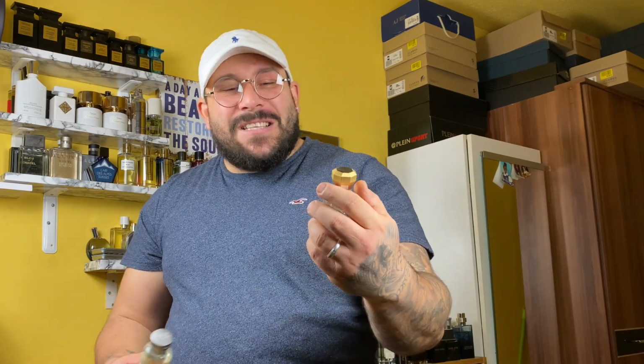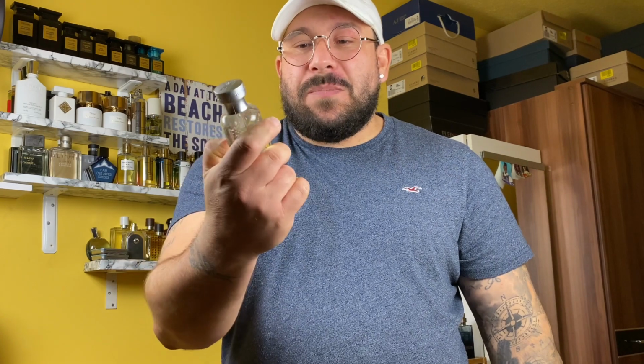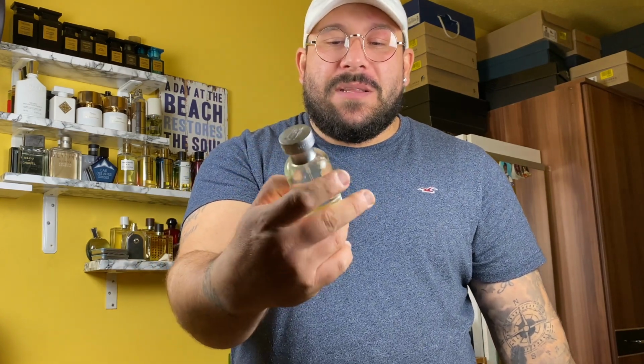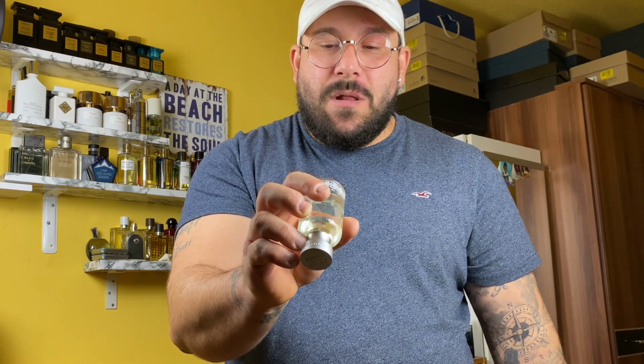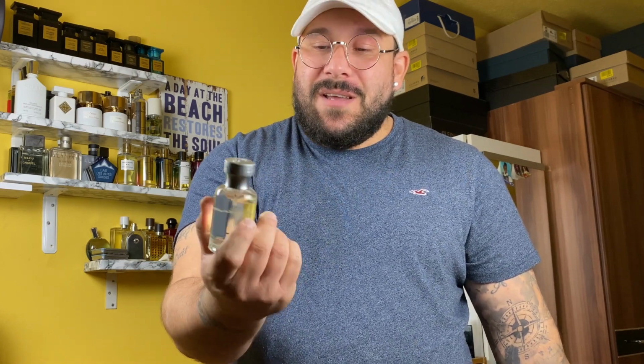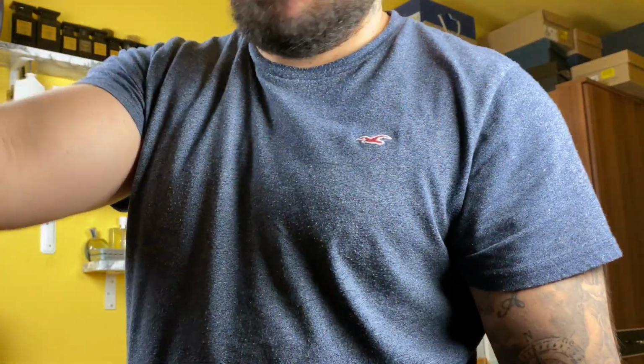Some people like it, some people don't like it. I don't mind it. Oh, I forgot this Burberry. This is a Burberry as well. This is Burberry Weekend. I think this is a 50 ml bottle. Yeah, this is a small tiny 50 ml bottle. Lovely fresh as well. Somehow it got mixed up with my Versace.